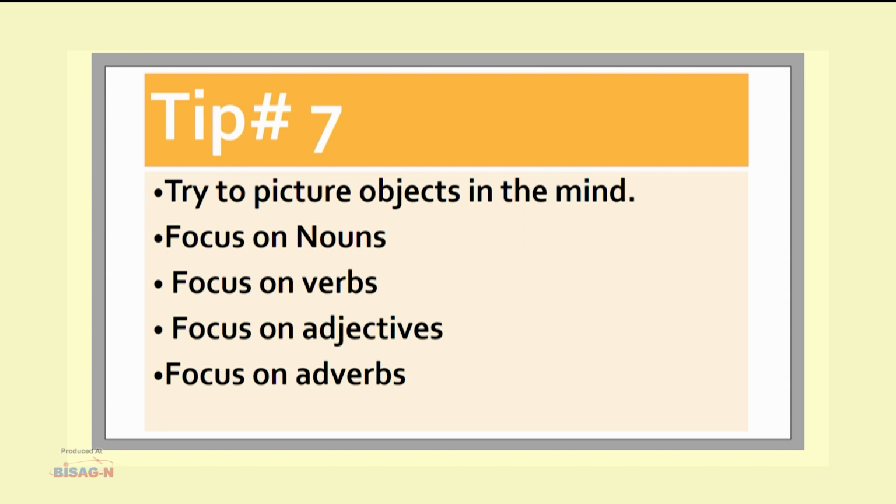So when you are listening to something, picture an image, and what kind of actions are performed by the image, what kind of qualities the image has, and what degree of action that image is doing. So try to picture objects in the mind. There should be a sense of imagination.